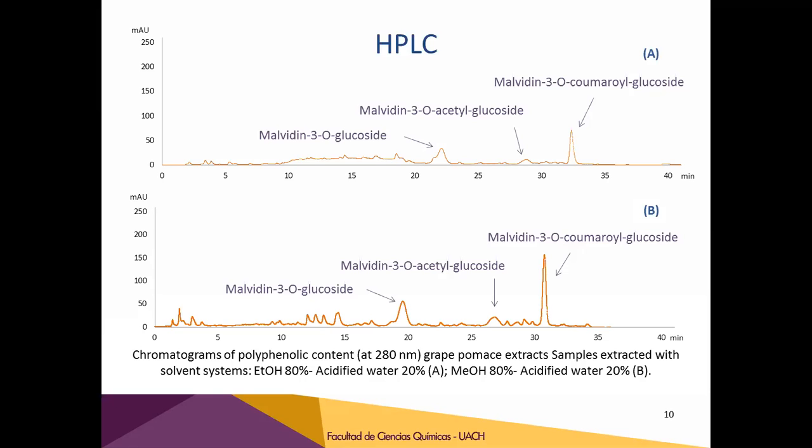And here we can see the chromatograms of polyphenol content for the 3 solvent systems. We found 3 main compounds: malvidin trioglucoside, malvidin trioacetyl glucoside, and malvidin triocumaroyl glucoside. When I first told you about anthocyanins, I told you that they could have acetylations that decrease water solubility. That's the reason why we don't have as much malvidin trioglucoside as we have malvidin triocumaroyl glucoside. And as you can see in these 2 chromatograms and in the one that follows, it's the main compound that we have in grape pomace.